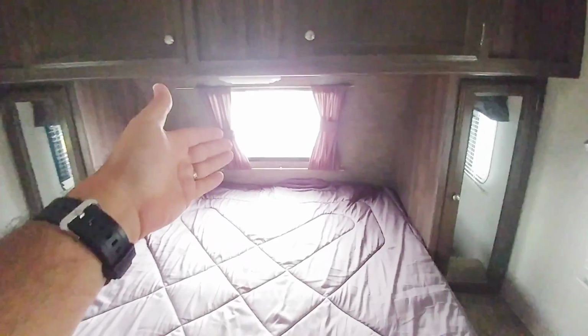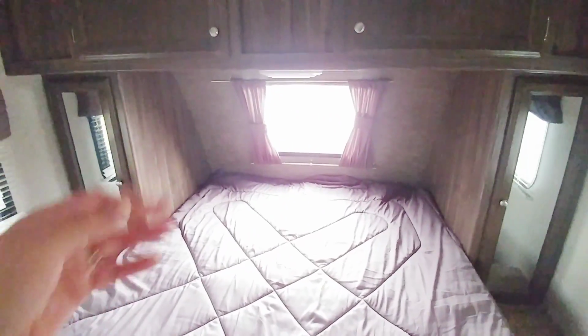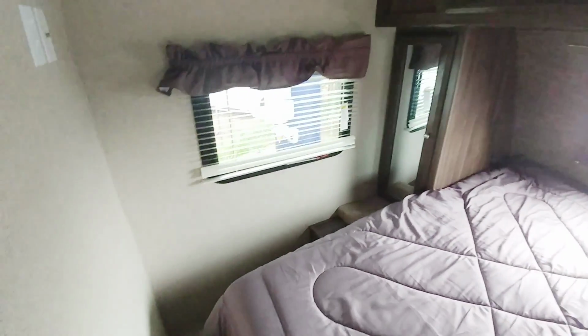Queen size bed at the front of the unit. Again, with a nice window. This is a really cool setup. I personally would love to have that type of window set up directly above my head when I'm sleeping. You know, a good amount of room to get around the bed too. This isn't going to be one of those super cramped bedroom areas.